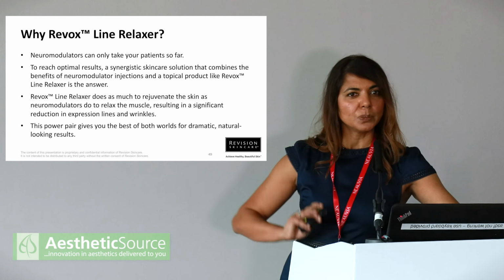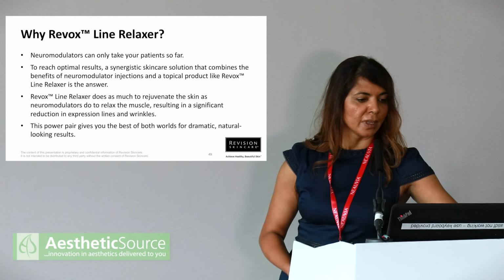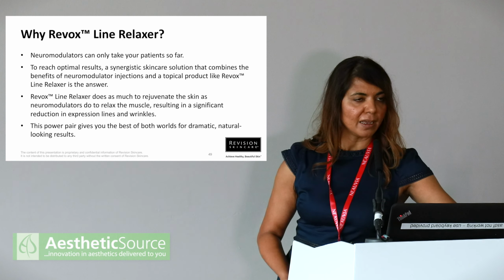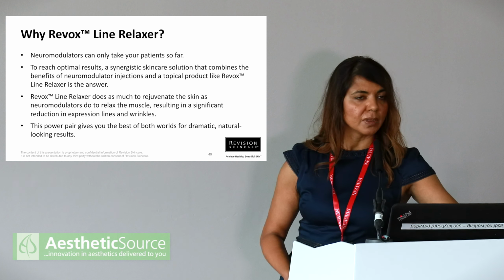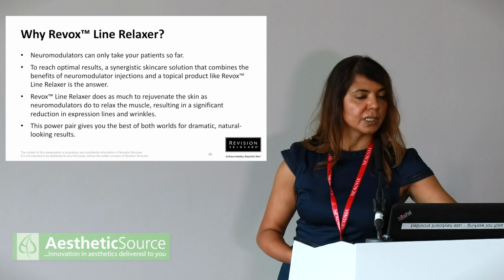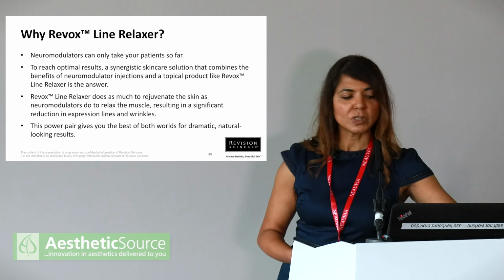And it can do so much more than just rejuvenate the skin. And I think this pair, as you can see from the study, the combination of using toxins and Revox Line Relaxers will give us the best outcomes for our patients.